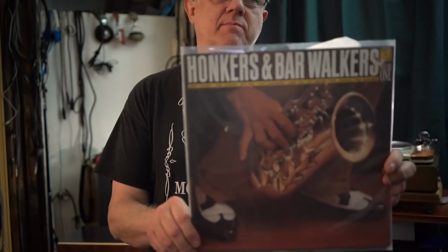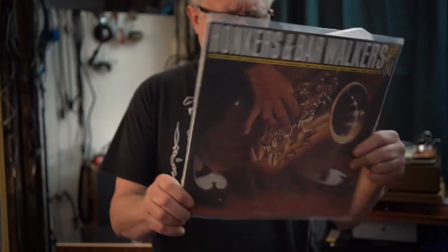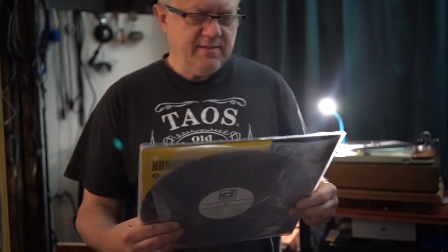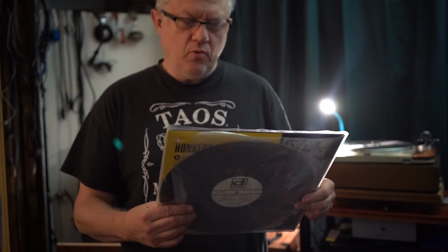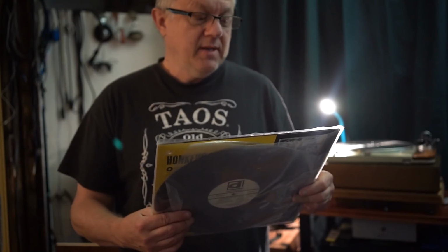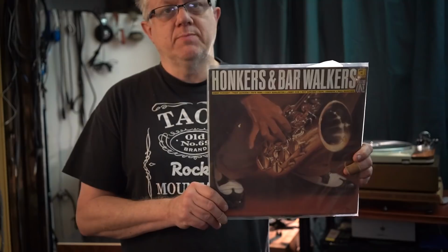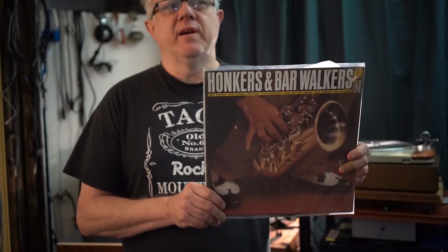Here's a record on Delmark that I talked about in one of my other videos, Honkers and Bar Walkers. And this is a Delmark promo. Delmark, the great blues label out of Chicago. This includes Jimmy Forrest, Fred Jackson, Fats Noel, Cozy Eccleston, Jimmy Coe, Roy Abrams, Earl Johnson, Paul Bascom. Jimmy Forrest and Fred Jackson recorded on Prestige and Blue Note respectively, so there's a little bit of crossover there.